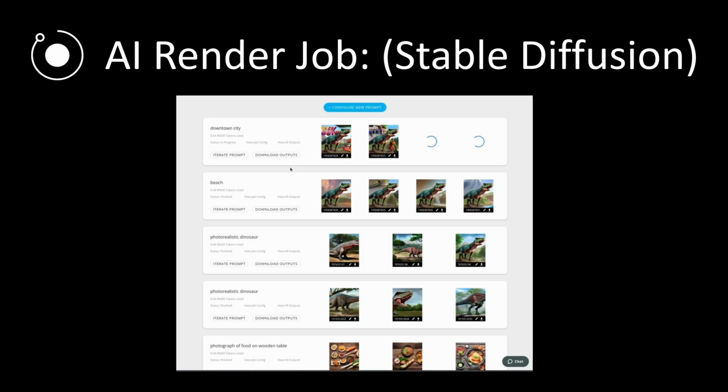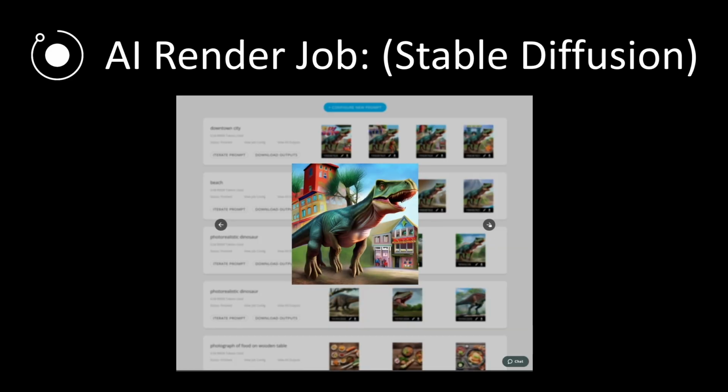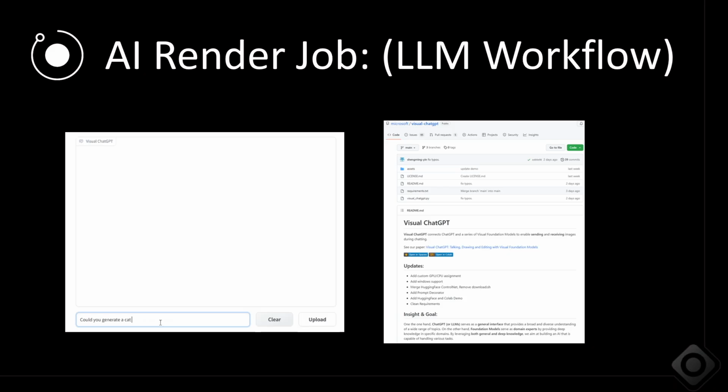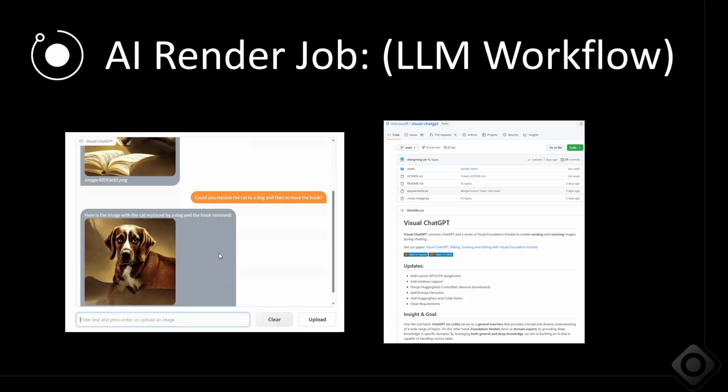Right now, this is sort of an offline process, but we can also bring all of this locally and mix and match that with your IPR and real-time viewport. Now, I think beyond this, of course, is large language models like ChatGPT.